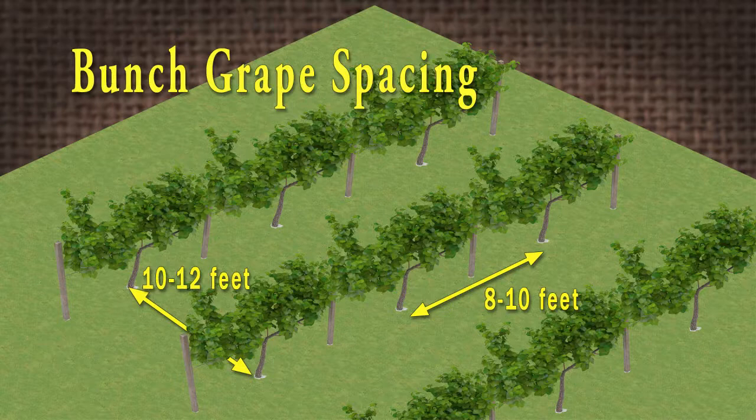Yeah. Not real good in a small backyard. The bunch type grapes don't require quite as much space. You can put them 8 to 10 feet within the row, because they're not quite as aggressive as the muscadine types. You still probably need to leave 10, 12 feet between the rows.